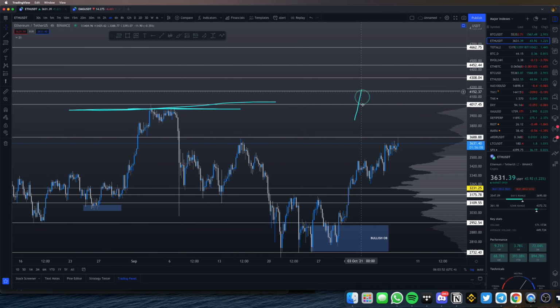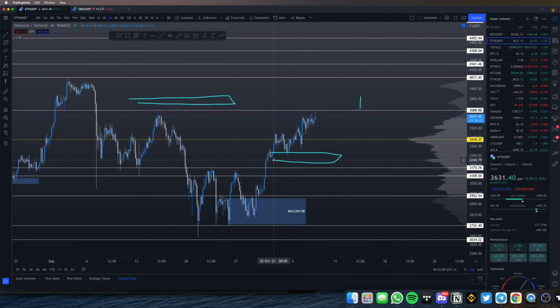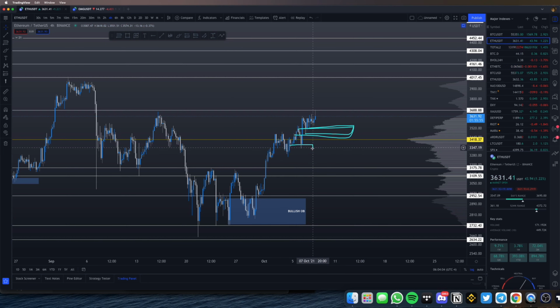And maybe after you revert, right, after you take out the stops above here, after you take out the liquidity above here, then the liquidity might be concentrated down here, right? Because anyone who's going long is presumably going to set their stop losses somewhere below here. So this is just a couple of things that you want to pay attention to.